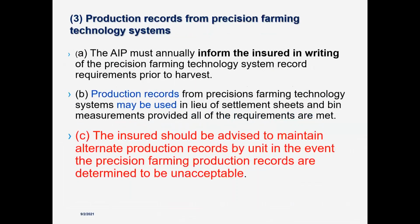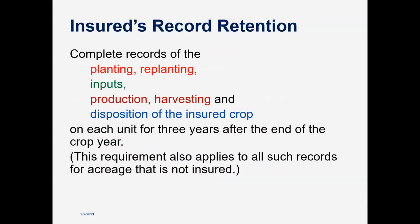Again, we need to ensure the farmer each year that we are a precision farming company. And so we send them a postcard each spring reminding them that we can utilize both their harvest information and their planting information, so that we can use that for their crop insurance records. Again, we need to make sure that we advise them that the alternate records need to be kept by unit in case our combine fails us on our monitor side.